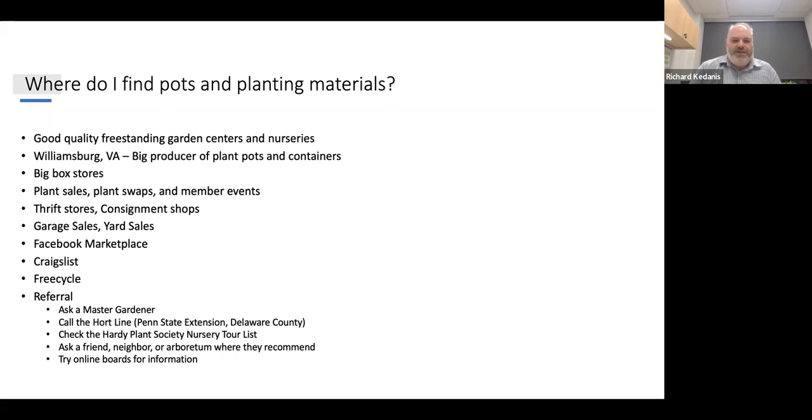In Williamsburg, they actually produce a lot of plant pots and containers, both for indoor and outdoor use. One of the things I would like to bring to your attention is that some pots are made that don't drain. They're sort of decorative pots, and they're made to sink your temporary pot into. You'll see a ton of these. These are in Lowe's and Home Depot. These are everywhere. And these are a common way to sell a plant in the winter or in the spring.